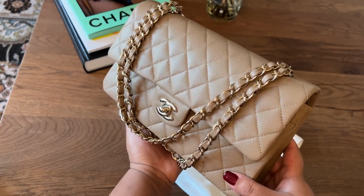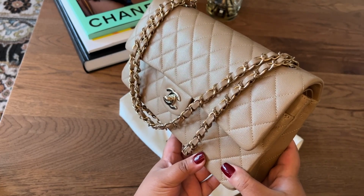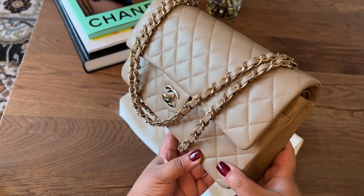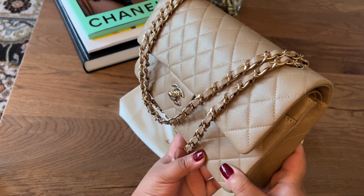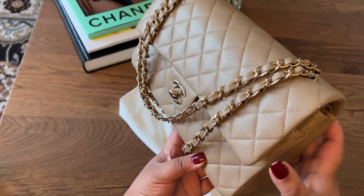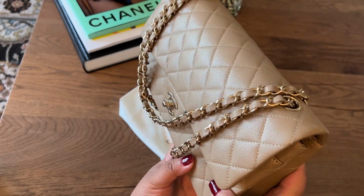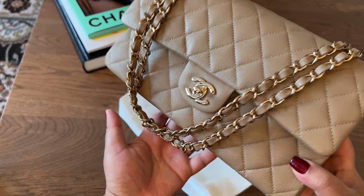Maybe like right there, right in the direct sunlight, it looks like its real color. It's a beautiful dark beige, almost like that milk tea color, like a chai color, with light gold hardware.